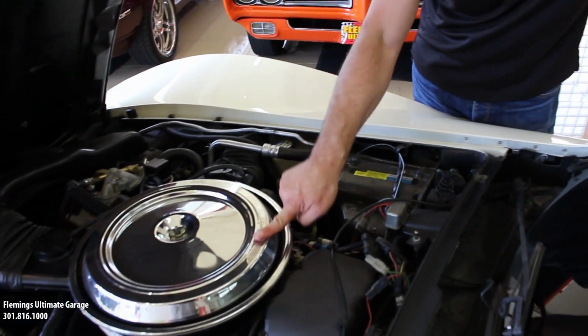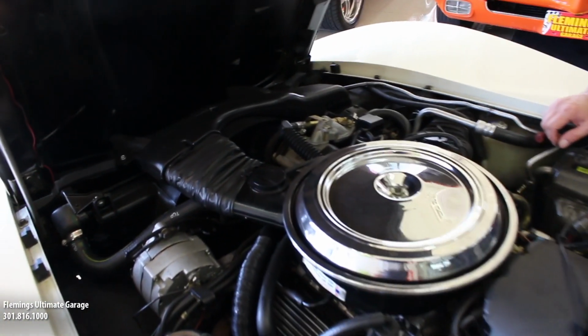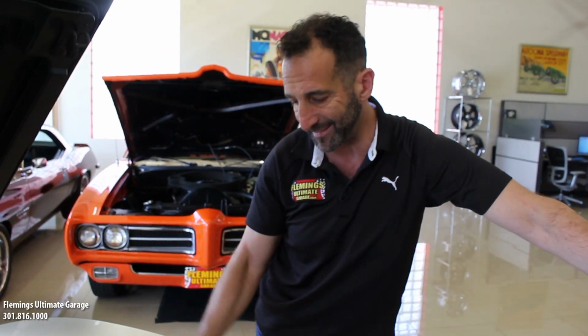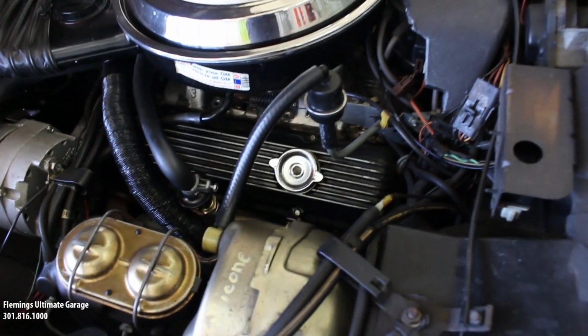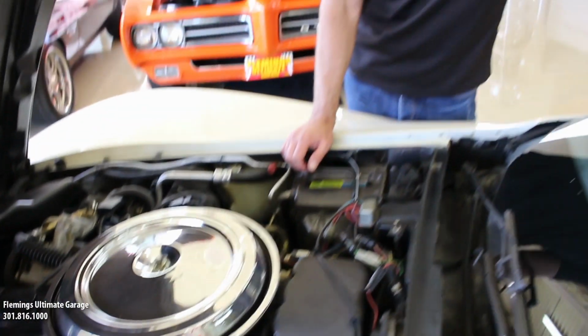This original air cleaner lid, right? Ram air still functioning right there. Air conditioning in place. This still has the smog equipment in place. So if you're going to get judged, right, you want these things to be there. It has the sport valve covers that are on there as well. It looks really nice under here. All of that detail stuff is still there. It makes for a great driving car. Air conditioning I love. I love the fact that it has that and a 4-speed. Nothing better than an air conditioned 4-speed car, right?